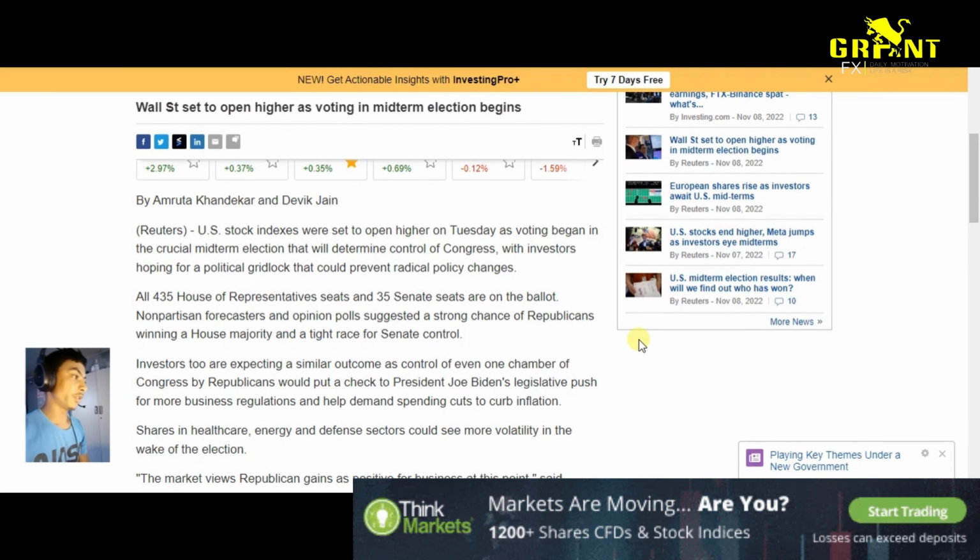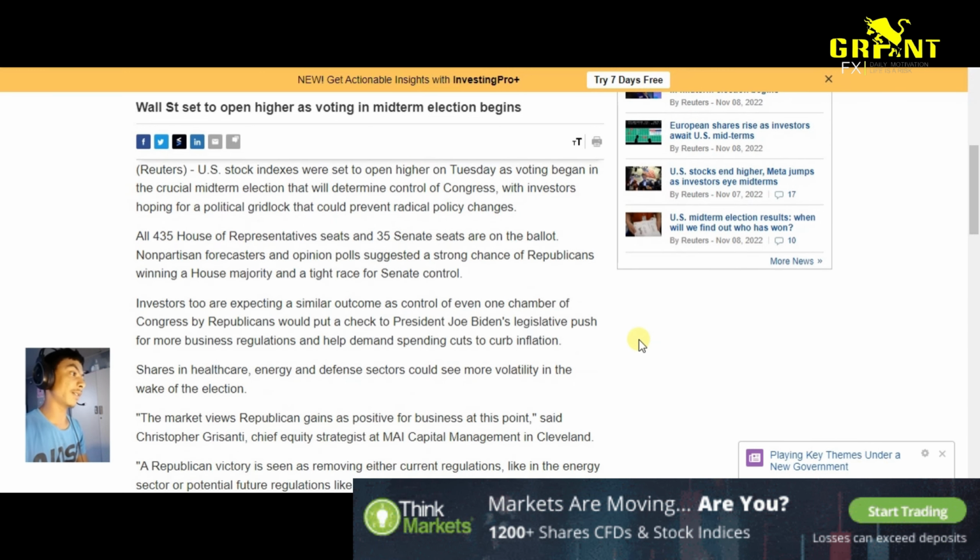Basically, US stock indexes were set to open higher on Tuesday as voting began in the crucial midterm election that will determine control of Congress, with investors hoping for a political gridlock that could prevent radical policy changes. All 435 House of Representatives seats and 35 Senate seats are on the ballot. Non-partisan forecasters and opinion polls suggested a strong chance of Republicans winning a House majority and a tight race for Senate control.